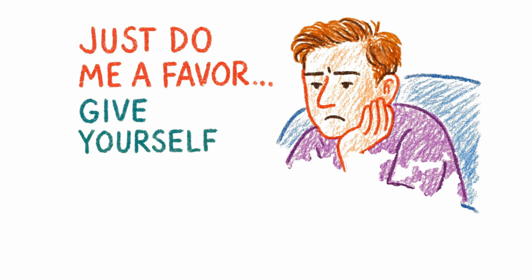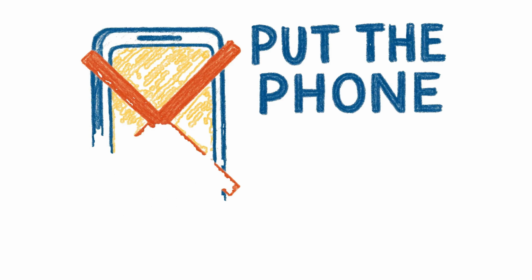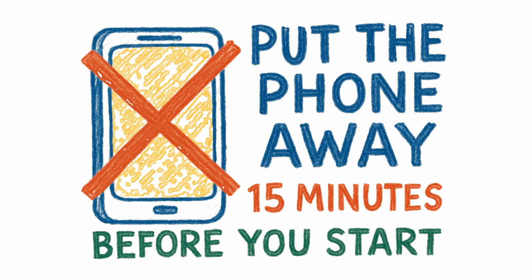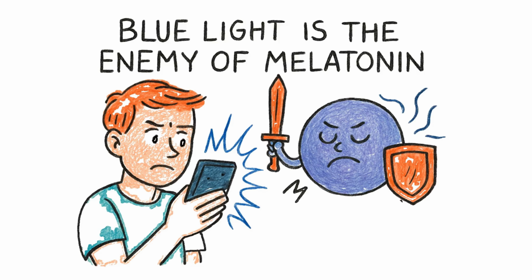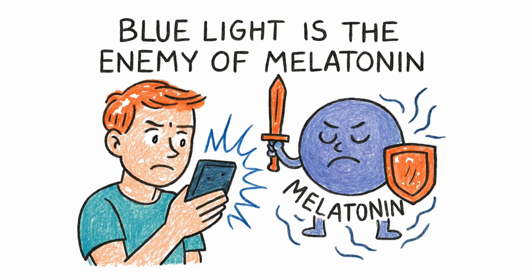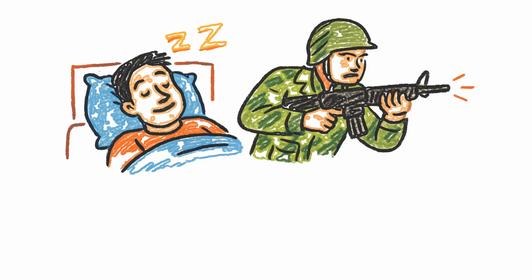Just do me a favor, to give yourself a fighting chance. Try to put the phone away 15 minutes before you start. Blue light is the enemy of melatonin, and you don't want to fight a chemical battle while you're trying to relax. Sleep is not a luxury. It is a performance tool.